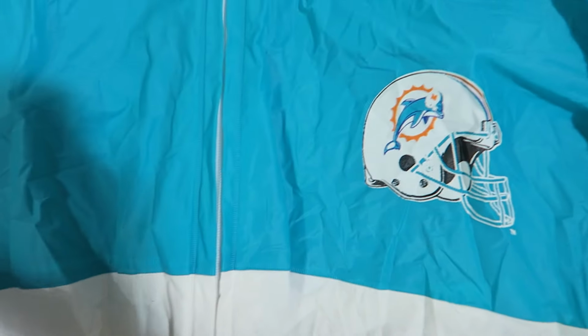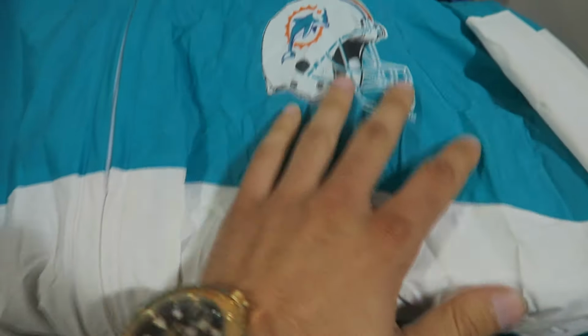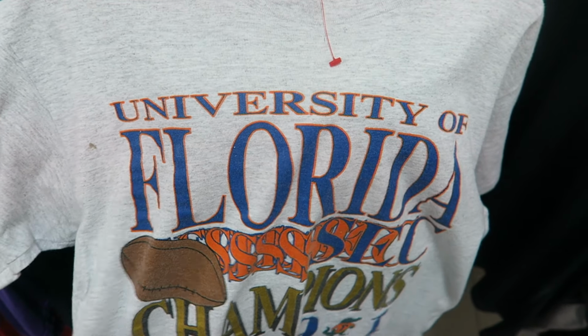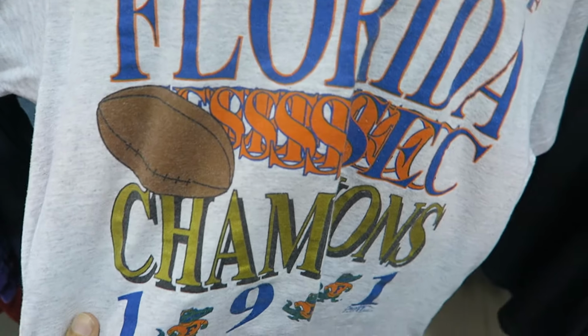Then we also see this white with teal raincoat. I don't know if you guys can see, it's definitely a raincoat, the material. It's like a poncho style with the vintage dolphins. Let's get it. Quickly just jumped over to the shirts. We got University of Florida Champions, 1991. Little stain right there, but I think that should get out.